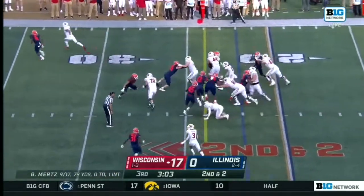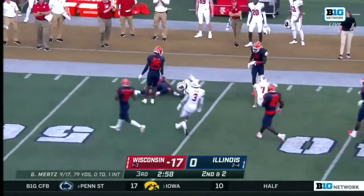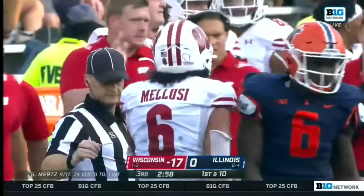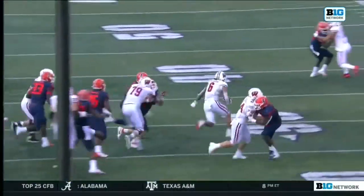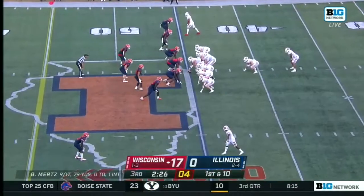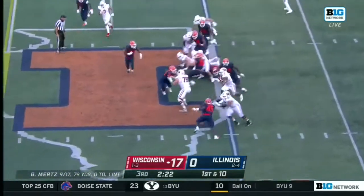Let's see whose power and strength shines through here. Oh, it's Mellusi, and Mellusi with a burst to the outside. First down and more, picked up outside the 40, spotted down to the 45. And in the second half is when you're going to start to see it. Well, we're starting to see it. This offensive line, nice job by Kelly done right there. Run there by 23. Oh, what a day that Mellusi is having.